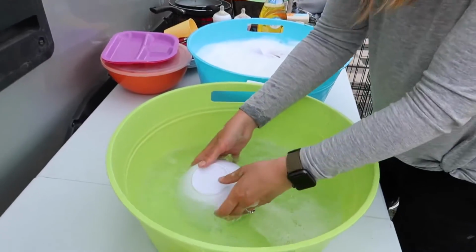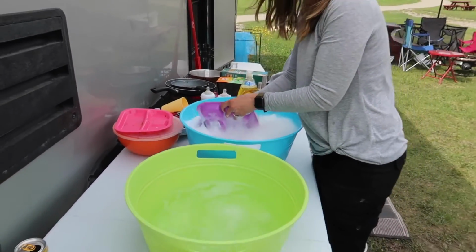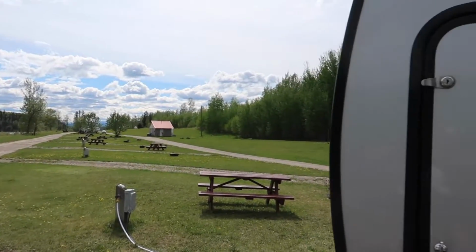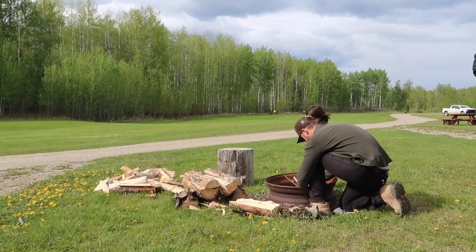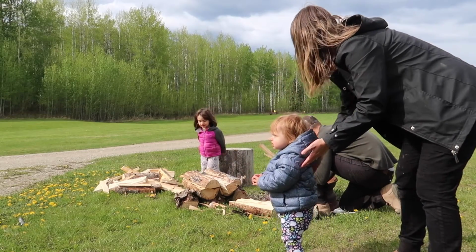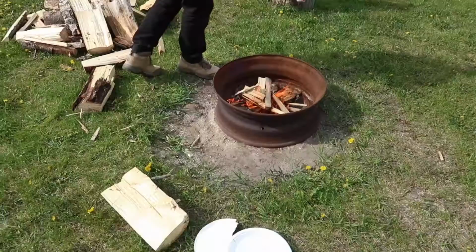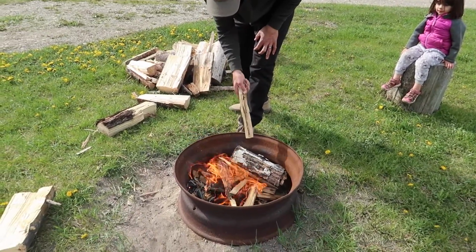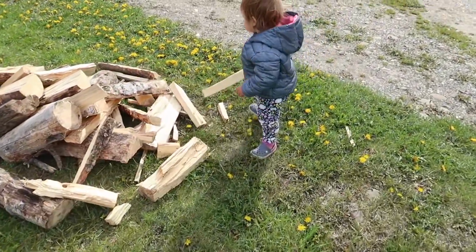No way, you're not helping. You got it. There we go. Say good job, Daddy. Good job, Daddy. Thanks, Rye. Harlo. Put it down, please. Can you drop it?